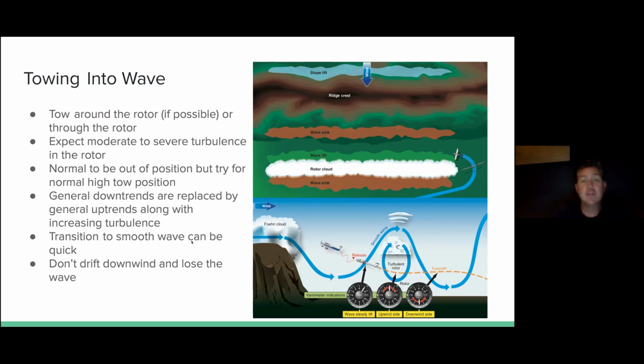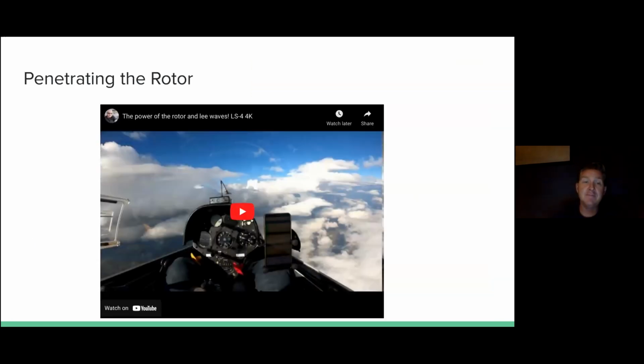Again, that transition is going to be mostly downtrends replaced by uptrends with increasing turbulence as we go through this rotor, and then a very smooth transition to wave can be very, very quick. It is important, though, that as soon as we do connect with that wave, we don't want to drift downwind and lose the wave immediately. That could be very bad.